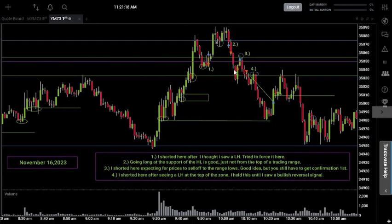Now right here, I shorted on trade number 3 as prices came back to retest the prior support level of the higher low that had been broken through. Because I'm like, all right, we had a double top at the top of the zone. We sold off. So we should be making a lower high fairly soon. And I'm expecting the lower high to get formed right here.